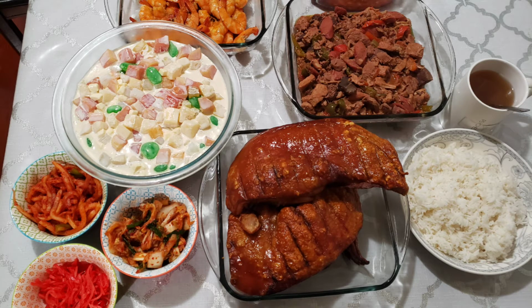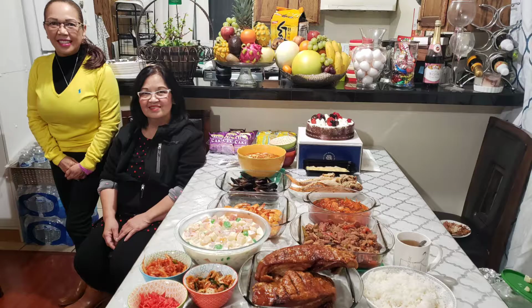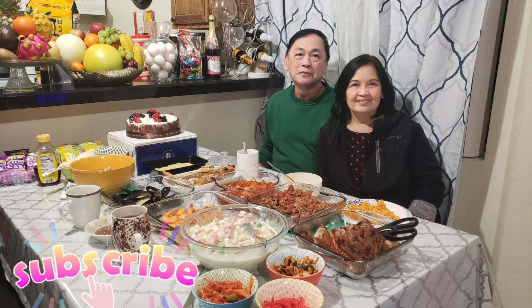This is our handa for the New Year's Eve. Happy New Year, everyone! May this year be full of happiness, good health, and more blessings.